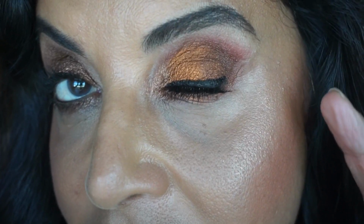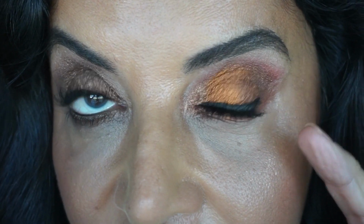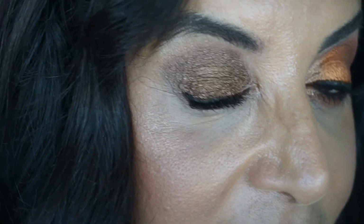Look at those shades together. They just blend out and work very well together. And then this is a one and done. Yeah, both looks are pretty. Both looks are pretty. Well, all right, I'm going to do one more look and we'll go from there.